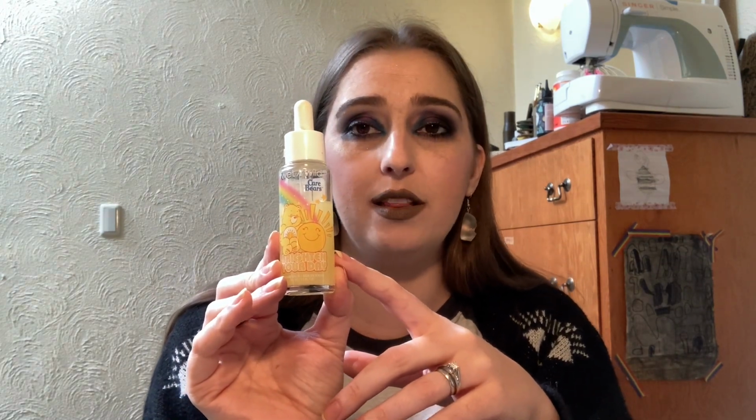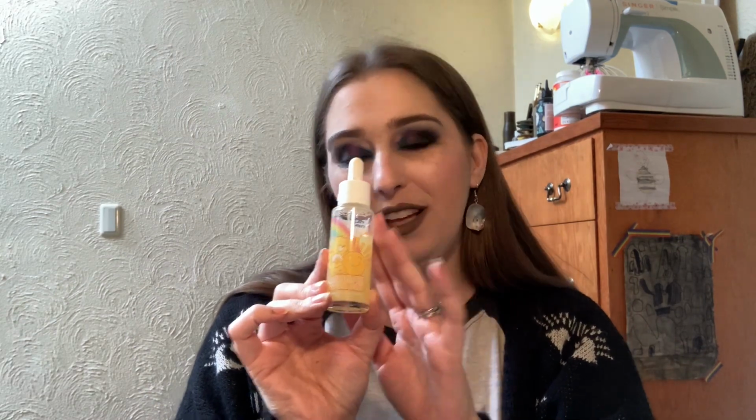I usually end up putting this one on as a primer, if that makes any sense. I just like to really get my face ready for the whole makeup process. It feels really nice, and smells deliciously of citrus. I love citrus smelling things. I really like this. Plus, it's got my favorite Care Bear on it. That was never not gonna be a win.